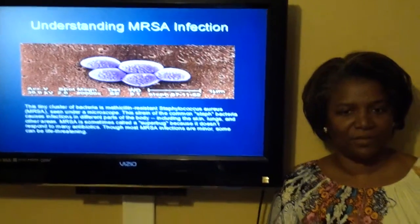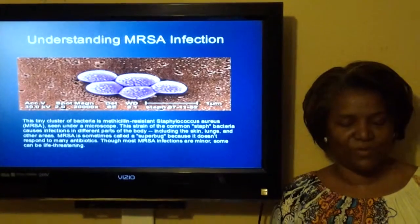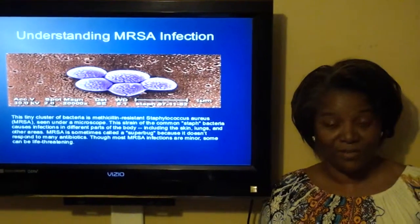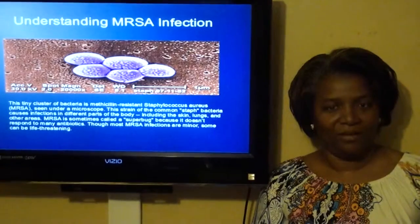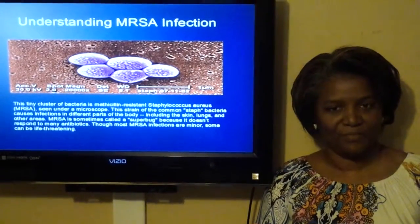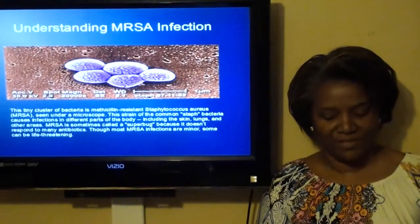I would like to tell you some information regarding MRSA, which is very prevalent in the hospital. Have you ever asked yourself, what is MRSA? Well, I would like to tell you what MRSA is. MRSA stands for methicillin-resistant Staphylococcus aureus, which is a tiny bacteria that is very hard to treat.